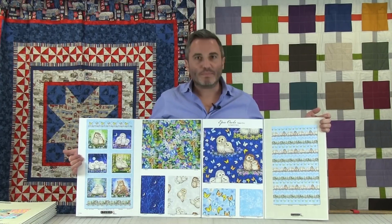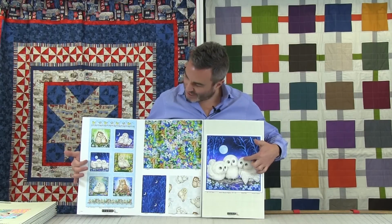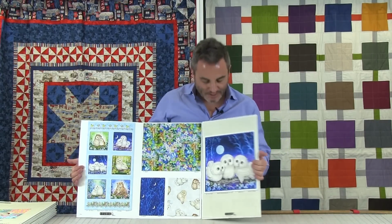And here we have the stripe, so you can see how many rows you're going to get. This is going to show you working out really well again, the actual size of the blocks, and this one is 10 by 10.